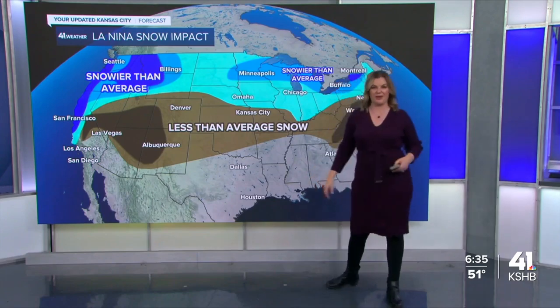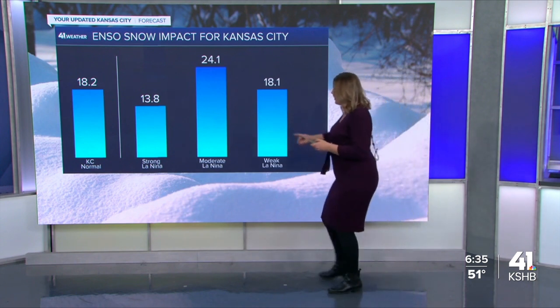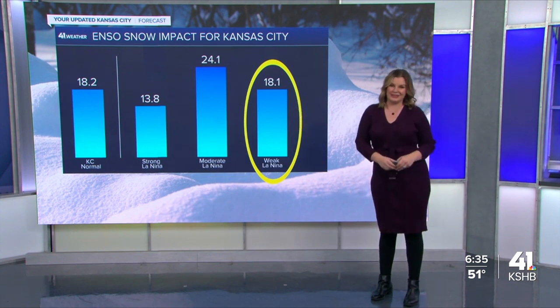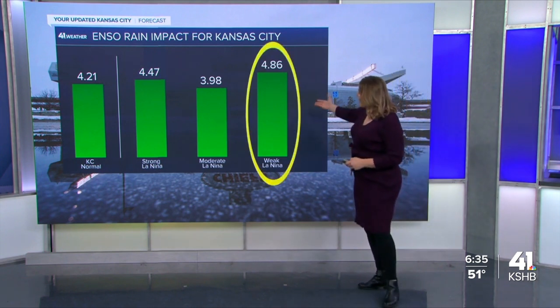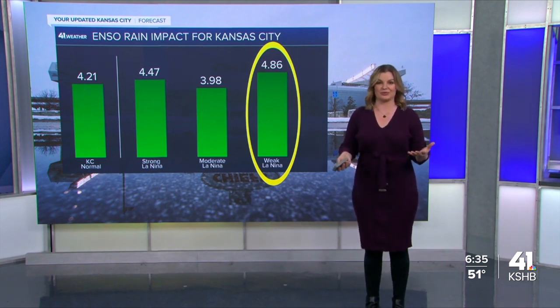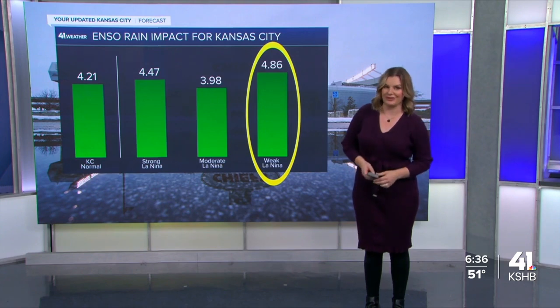Kansas City is kind of the cutoff here, and when we look at snow trends under La Nina conditions, we tend to get a boost under moderate La Nina, but if we do get into a La Nina, it will be weak, which means there's not a whole lot that the snow influence will be feeling here under those conditions, as we tend to be right near normal for snow. But rain, that's a different story. We tend to see rainier conditions under a weak La Nina. So when it comes down to snow versus rain under La Nina, there's not much we can tell you about the snow trend, but it does tend to nudge more so rainier in the winter under weak La Nina.